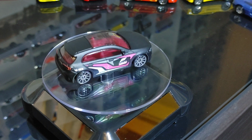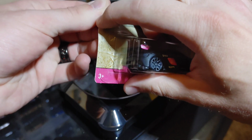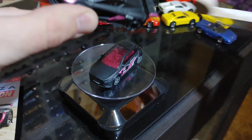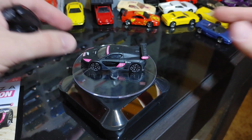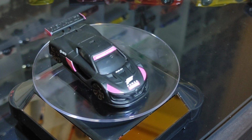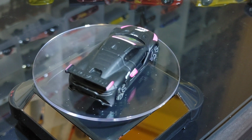Alright, next up we have the Renault Sport RS 01. Gotten every one of these that come out so far. Oh, yeah, there we go. And these have been a super fun model to collect too. And there's the Renault Sport, or the Renault, as some people call it. But really like the flat black on these. These are pretty cool with the pink on there. And then they all have the gray wheels to match.